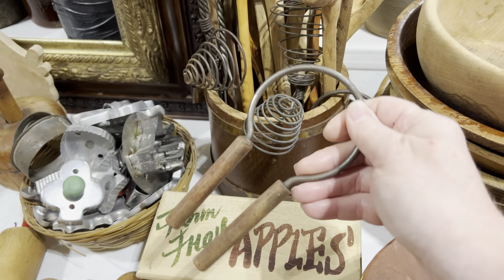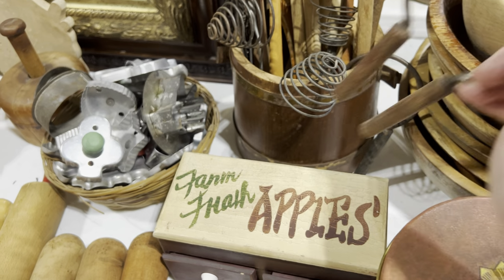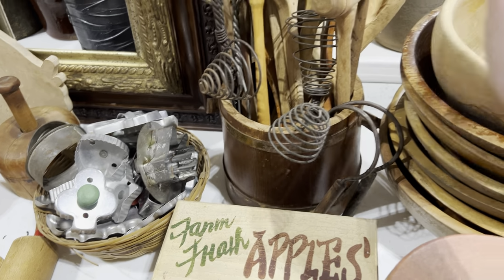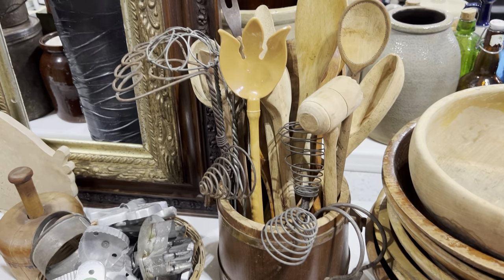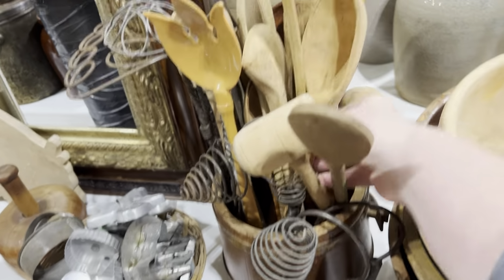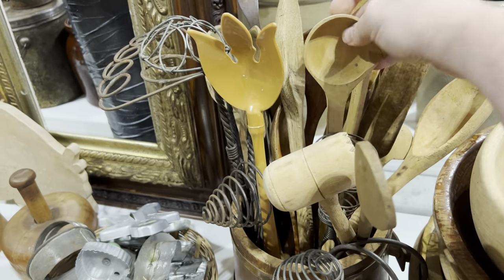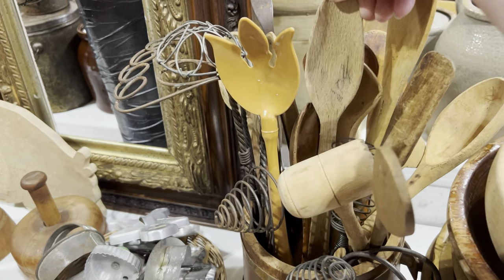These were neat. We had to look these up because we didn't know what these were. These lift your jars, your canning jars. So there's two of those. And we have lots of Amish that actually shop in our antique mall. And some beautiful, oh my gosh, beautiful hand-carved wooden pieces. Just some unique wooden utensils.